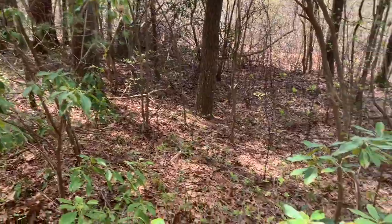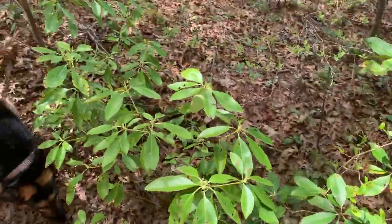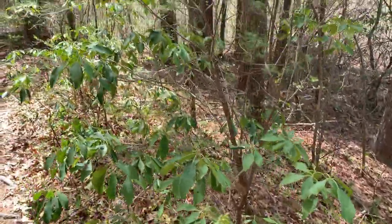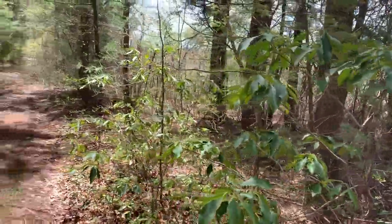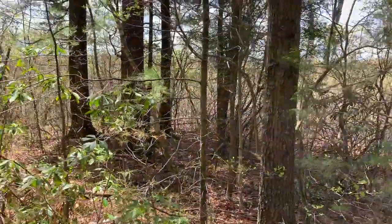Back in here, there's the mountain laurel. Hasn't even bloomed yet. Got a little bit of rust on it, but that's all right. Let's look at this hemlock. No, that's a cedar.